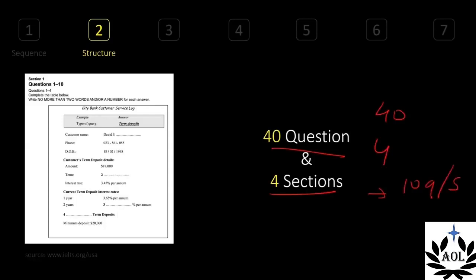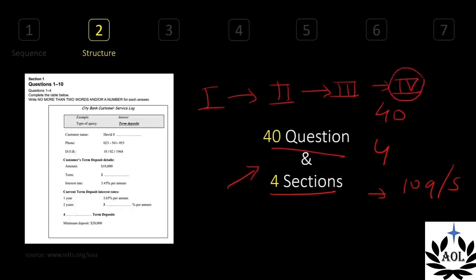The difficulty level always increases from one section to the next. So section 1 is comparatively easier than section 2. Same goes for section 3. Section 2 is easier compared to section 3. Same way the difficulty level keeps increasing and it reaches the highest point at section 4. Okay. The reason for them to have sections will be described in the coming videos. Why do they have sections? For now, just remember 40 questions, 4 sections.